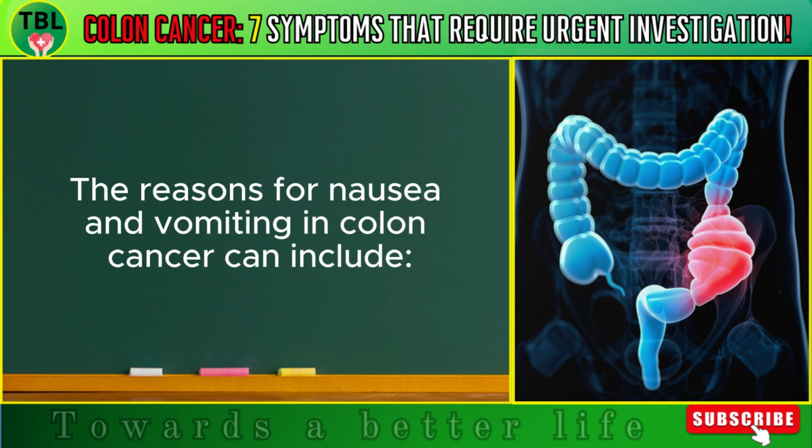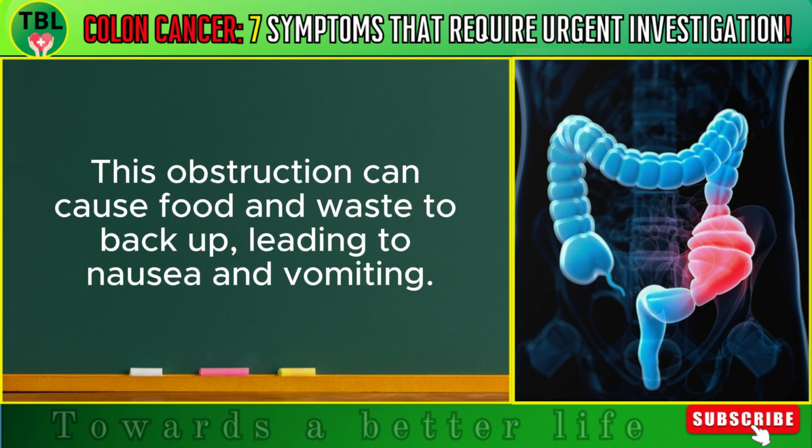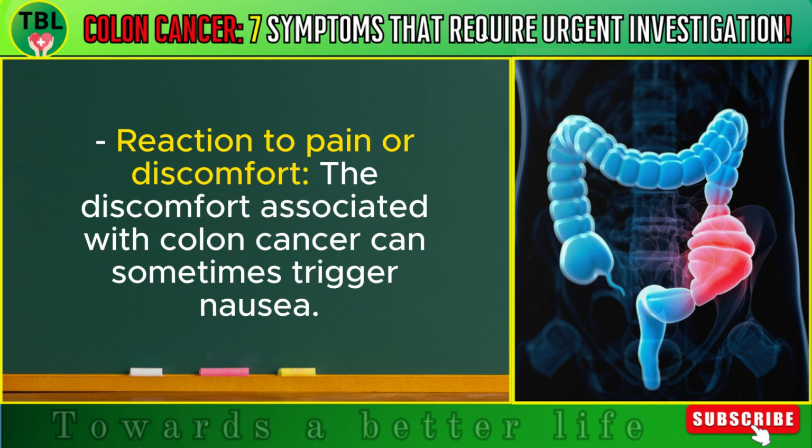The reasons for nausea and vomiting in colon cancer can include bowel obstruction. If a tumor grows large enough, it can partially or completely block the colon. This obstruction can cause food and waste to back up, leading to nausea and vomiting. Changes in digestion. Cancer can affect how your body processes food, potentially leading to feelings of nausea. Side effect of the cancer itself. Sometimes the cancer can produce substances that cause nausea, or react to pain or discomfort. The discomfort associated with colon cancer can sometimes trigger nausea.